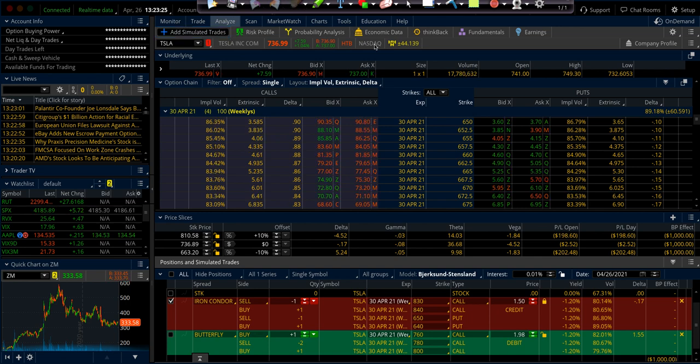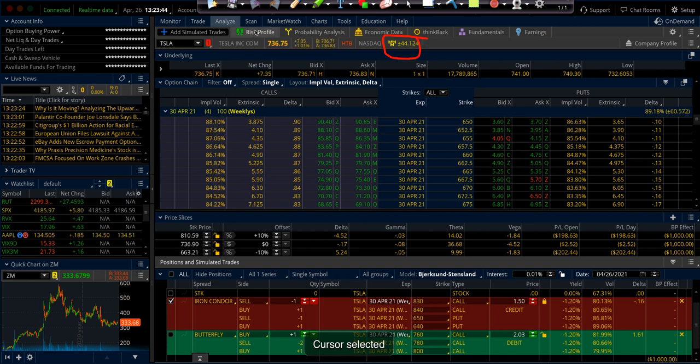The expected move here, as I look at Thinkorswim, they're saying there's about a $45 expected move. What does that mean in English or Spanish? It means there's a 68%, this is like a one standard deviation, 68% probability we could be up 45 points, down 45. But again, it's a crapshoot. It could be a lot more, it could be a lot less.